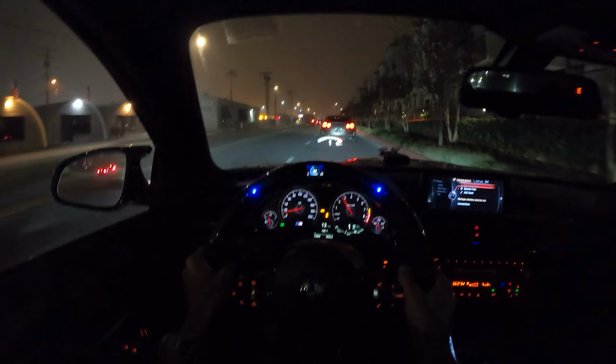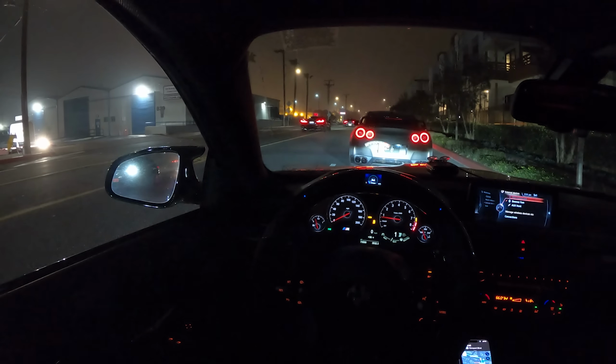Wow, that's a nice lineup of cars in front of us. As you can see, we are now on the road. GTR, Dodge Viper, two Huracans, one of them being an STO. Oh, that McLaren. Oh, man. SV and a nice 335 as well. Oh, AMG.